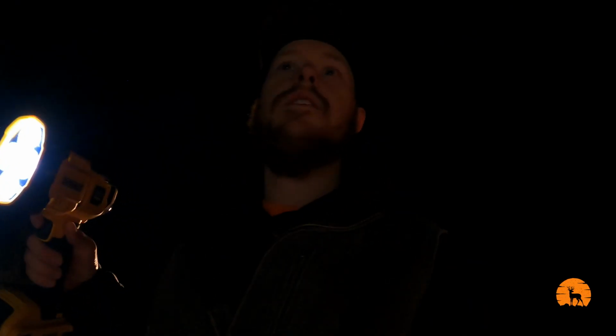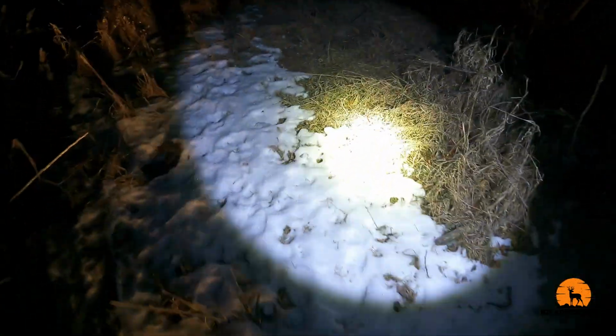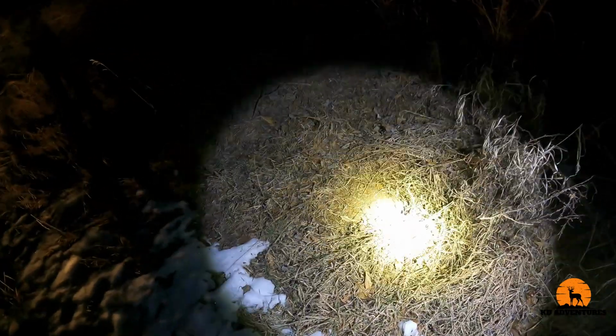Okay, spot number 2 is that brush pile spot. Just now walking up to it, and it's not looking too promising. Yep, nothing in it. Come a little closer and see if we can. Yeah, it doesn't look like anything is dug at it or nothing.